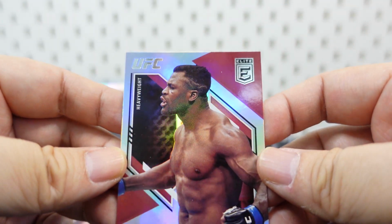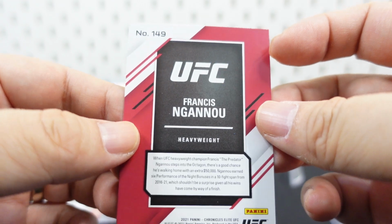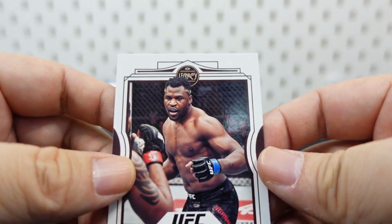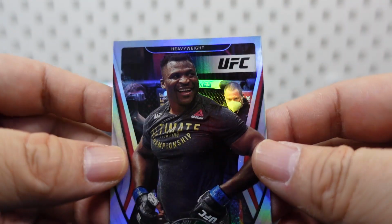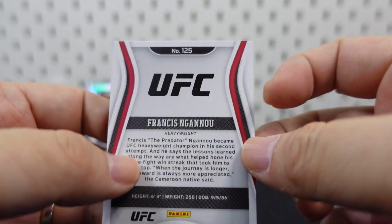Francis Ngannou Elite. Looks like a Donruss Elite, yeah. That's the Donruss. This is a Francis Ngannou Legacy. Just have every type of card in there. Certified now. 2021 Certified Francis Ngannou. So everything.